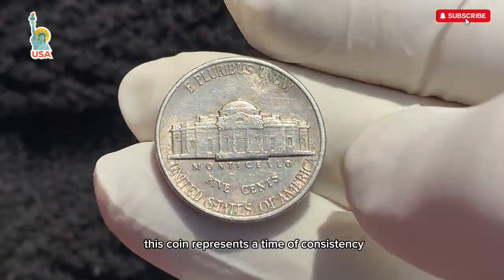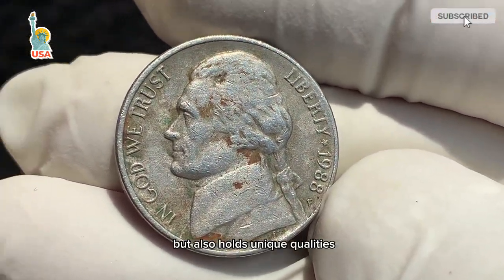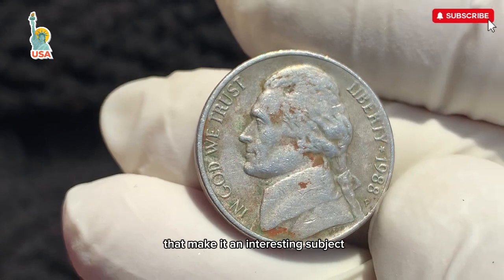This coin represents a time of consistency in the U.S. mint's production process, but also holds unique qualities that make it an interesting subject for collectors.